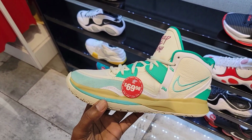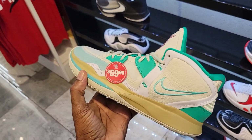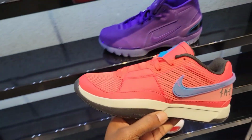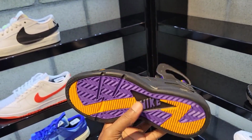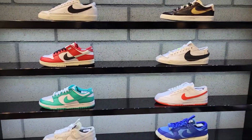Kyrie's here on sale for 69 bucks. I might have to scoop up a pair or 2 of these this week and get these out of here, you dig? Emerald Glow and the LeBron Generation, 2 dope releases. They also got the Kobe Hirachis here too. 125 on the retail. Got some dunks here on deck too, same thing that we've seen across the street.